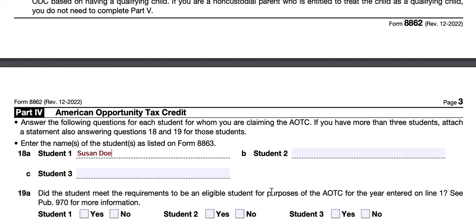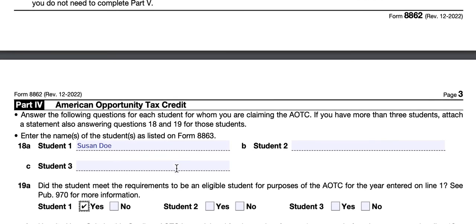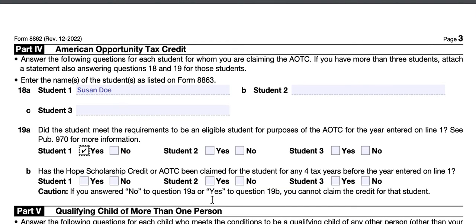So after reading all the criteria I just outlined, of course, we're going to say that Susan Doe meets the criteria. And then in line B, this is asking whether or not you've claimed either the Hope Scholarship Credit or the American Opportunity Tax Credit for 4 years before. So if you did not, then you're going to be perfectly fine just hitting no. If for some reason you did previously claim it, then you're going to be disallowed. You cannot claim that tax credit. Okay.